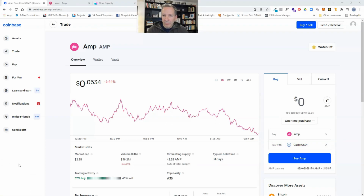Okay, so here we are in my Coinbase account, and again, the goal is to get AMP and stake it on the Flexa app. So there are 3 steps that I need to do. First of all, because AMP is a different type of coin versus ETH in my MetaMask wallet, I have to add a custom token to my MetaMask wallet.